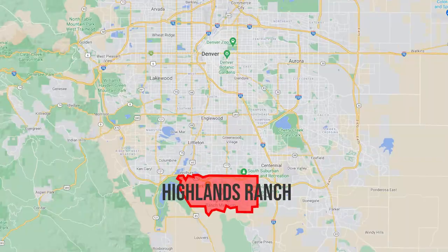Getting right to it. We love giving you guys that topographical map as far as context of where is Highlands Ranch, and more specifically, where is Backcountry located within Highlands Ranch? To give you the idea of where Highlands Ranch sits, it is a very, very popular city, and it sits on the southwest side of the Denver metro area as a whole.